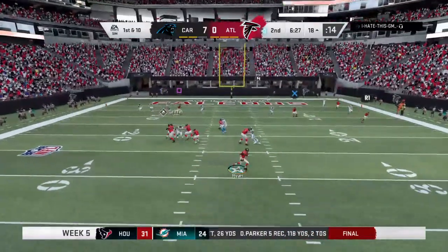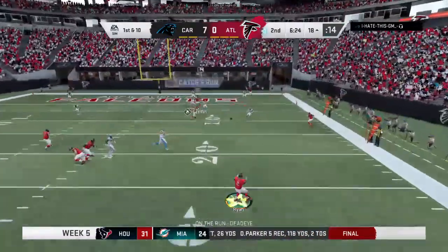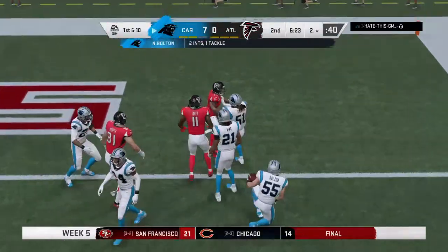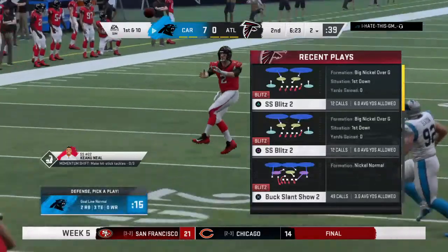From the gun, it's Ryan. Flush to his right. And for the 3rd time here in this half, it's intercepted. Picked off down at the 2.